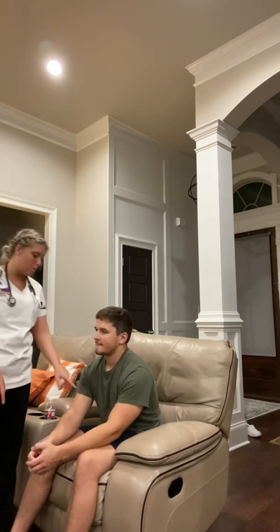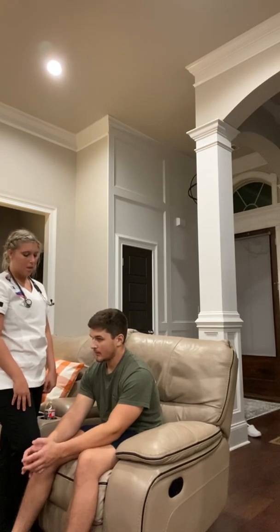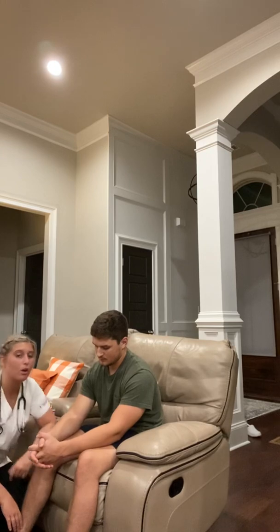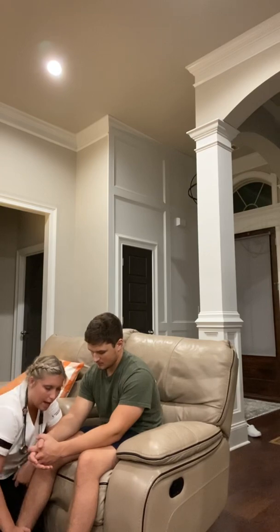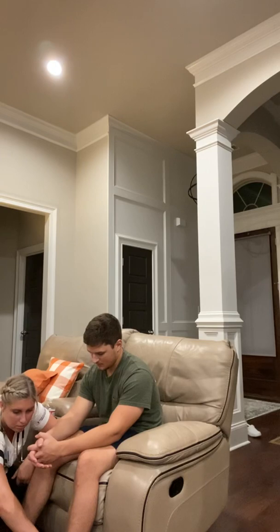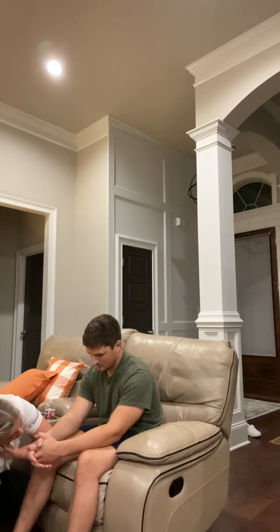Okay, and then I'm going to tell you this is your femoral pulse. Behind your knees, your popliteal pulse. Okay. Right here at the ankle is your tibial. I'm going to go ahead and palpate this. I would say this is a +2. The other side, +2. We go ahead and do the dorsalis pedis.